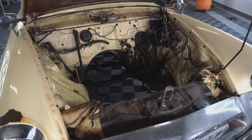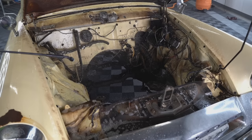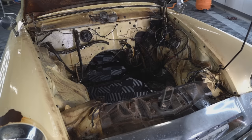Now with the majority of the mouse remnants eradicated, it's finally time to move on to the exterior, where we started with the engine bay. And I want to ask you guys, if you had this car, what engine would you put inside of it?